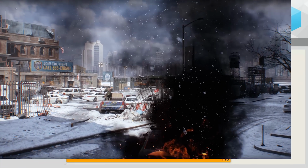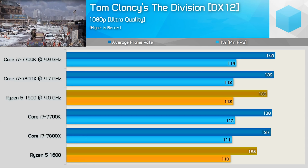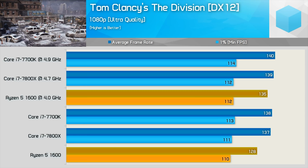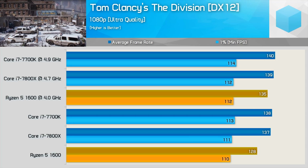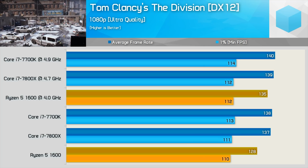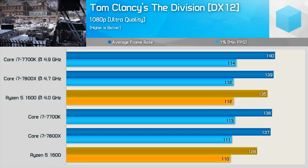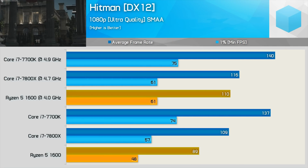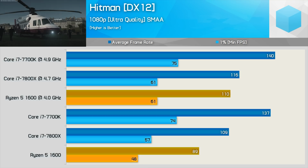The Division is a GPU limited title, and while the R5 1600 is slightly down on the 7800X and 7700K for the average frame rate, it does roughly match the minimum result. And at well over 100 FPS, you have to wonder if the margins even matter at this point. They certainly don't if you plan on running a graphics card equal to or slower than, say, a GeForce GTX 1070. Hitman is a game that features a huge number of NPCs, and this can be quite taxing on the CPU, and we've certainly seen that in the past with this title.